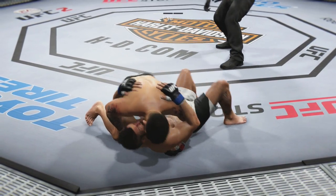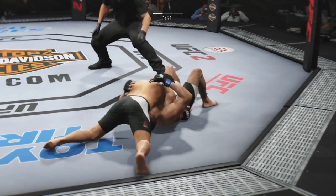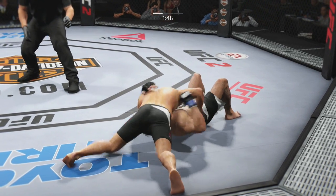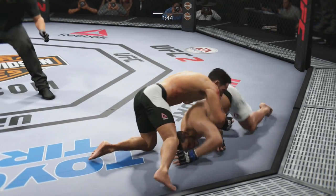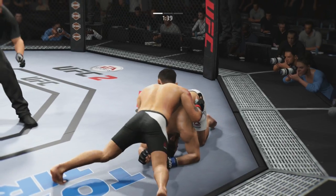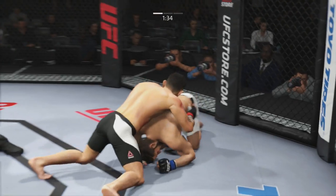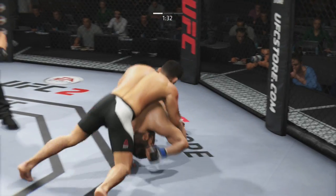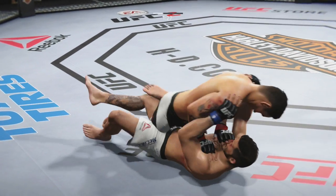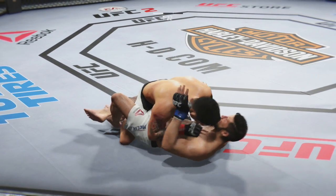Scramble. Borg goes back into north-south. Solid ground and pound to the body by Borg. 90 seconds remain in the round. Let's get that side off. I need more action in the round. I'm not going to stand you up, man. Come on.